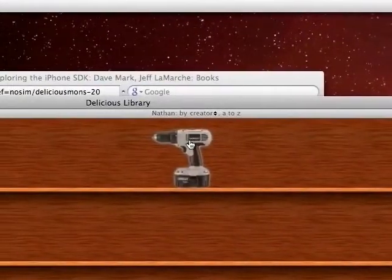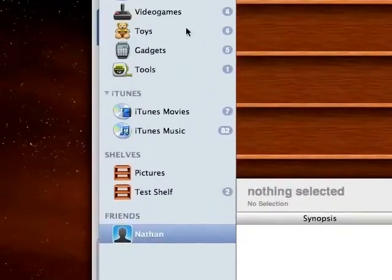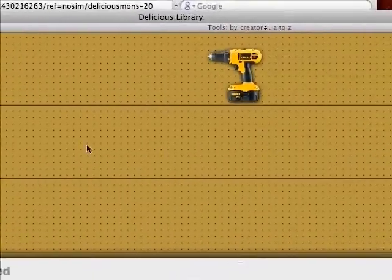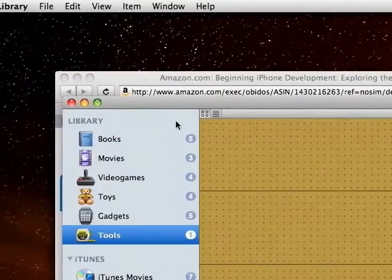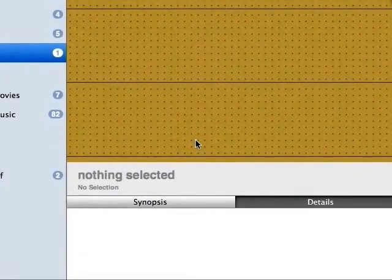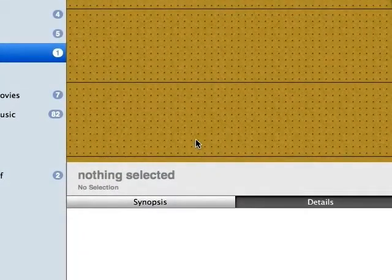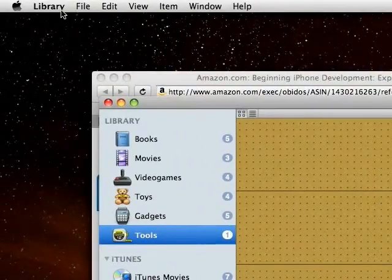I wonder, maybe if I double click it? Well, maybe if I just stick it back in tools. Yeah, Nathan no longer has my drill. Thanks for returning it. It uses like a little pegboard. You can go ahead and switch views here, but 8 out of 10 I give this application. No wish list, no browsing Amazon features, and that concludes the Apple AppCast.